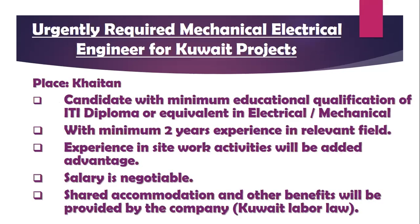The job was for cleaning maids, cleaners, by the way, they are needing. Next job is urgently required mechanical electrical engineer for Kuwait project. So there is a need of mechanical and electrical engineers in some projects in Kuwait. Place is Ketan, candidate with minimum educational qualification of ITI diploma or equivalent in electrical or mechanical.